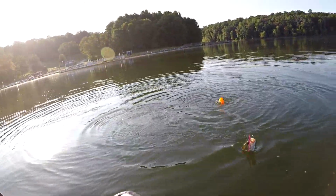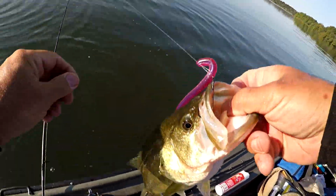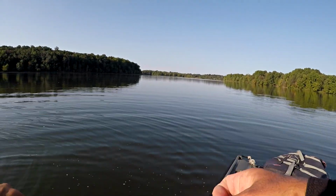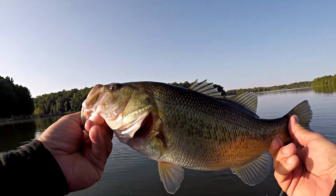Another chunky one. Look at this, guys. Again, I'm only chesting it, so I'm going to have a little funny angle, but there we go. Number 2 back-to-back casts once I picked up the drop shot. Insane, right? But that's how it's done when you're on pressured lakes and you got high bluebird skies. Break out the finesse.